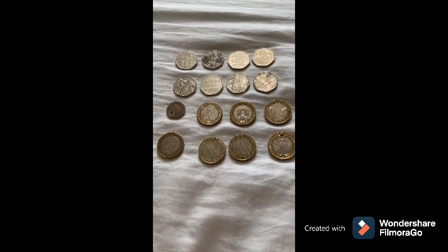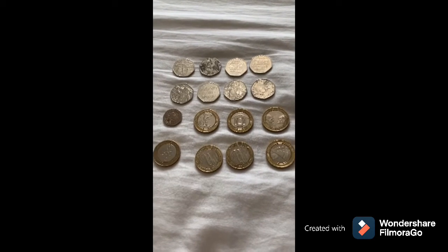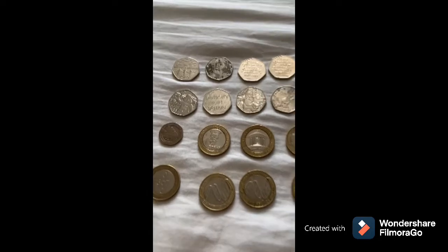Today I'll be showing you all of my collector coins that I've collected over the last year. So let's start with the first one.